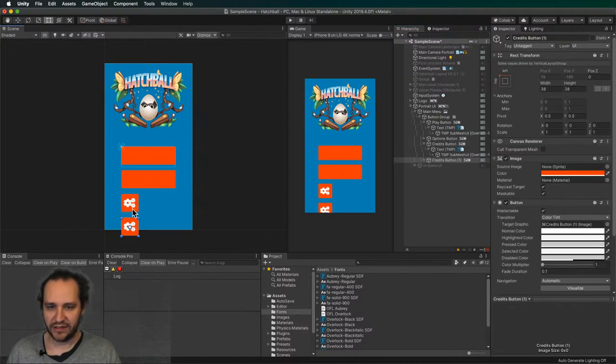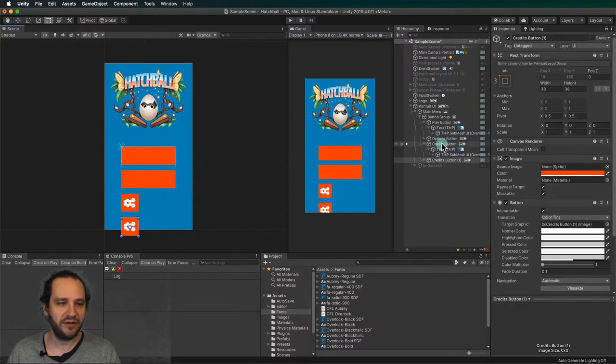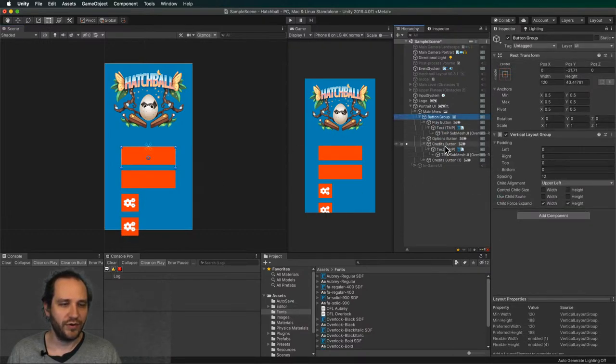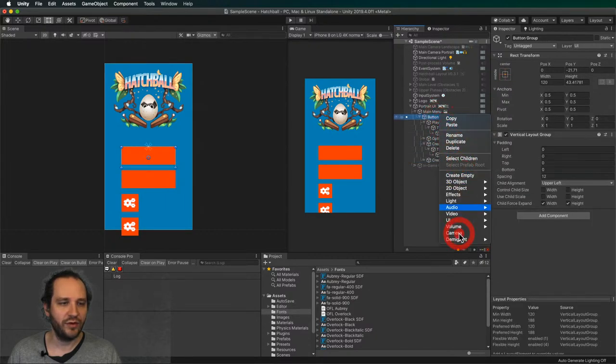Alright, next one would be like put below there. I want to move it, but I can't because it's in a button group. But I'm actually going to make a horizontal group within this vertical group.